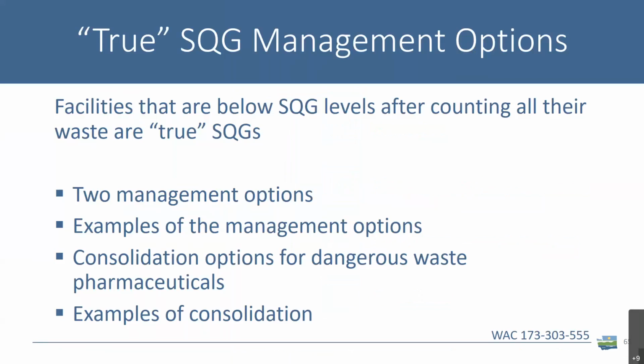Remember, a true SQG is a healthcare facility that is an SQG prior to deducting dangerous waste pharmaceuticals from their monthly generation amount. So in this section, we will discuss the two pharmaceutical dangerous waste management options for SQGs, examples of how to manage under each option, how to consolidate pharmaceutical wastes, and examples of consolidation.